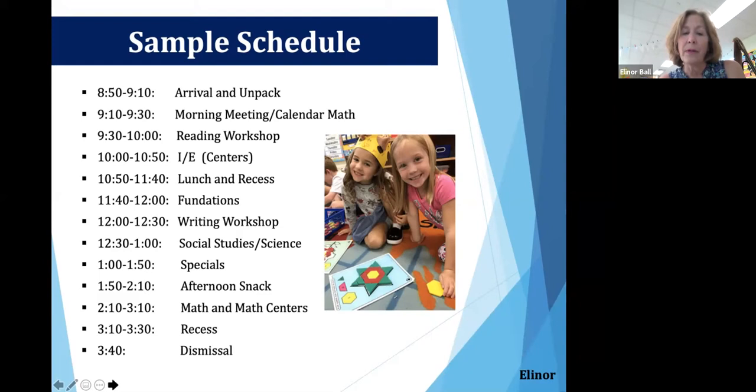Then typically in the schedule that you see here anyway, we might move into a reading workshop. Again, a dynamic time that would involve some shared reading, some time for reading response, and you'll hear a little bit more about the actual reading curriculum that we use in just a few minutes.